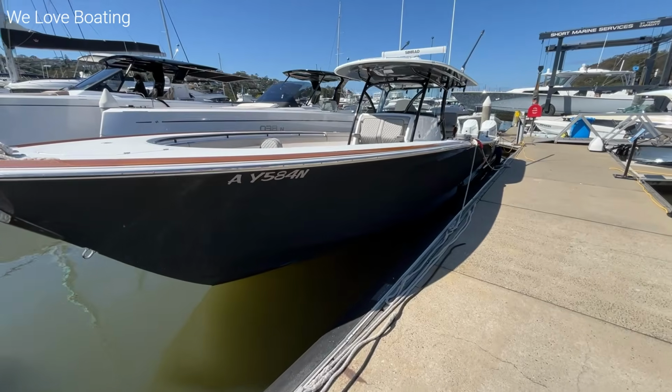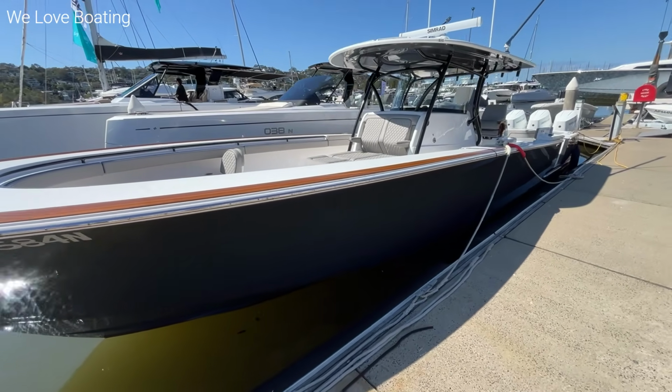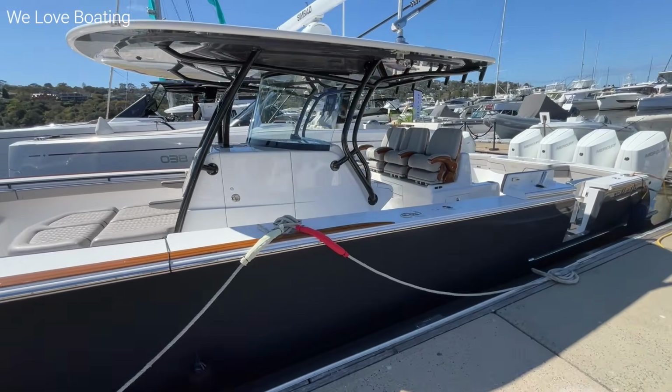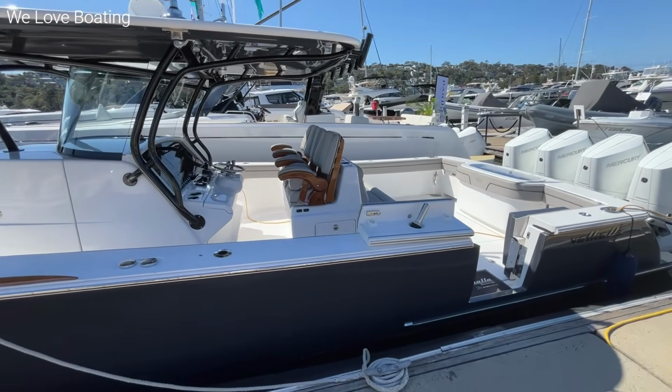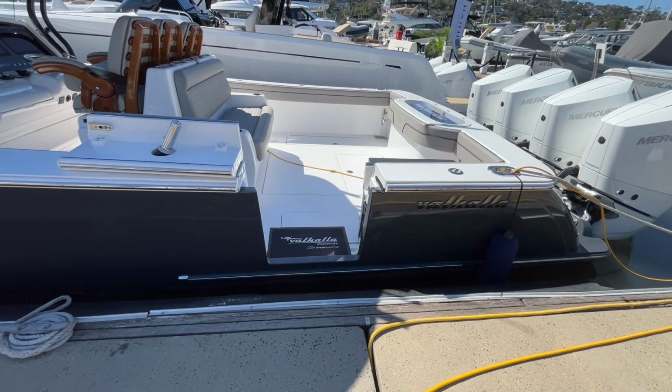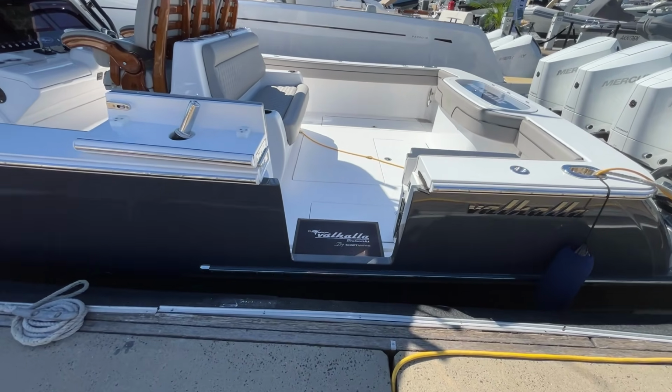Walking down along the side of this one, it's a beautiful looking boat too, really striking when you see it in a marina like this. We're going to jump on board through this walk-through gate here, and that's super convenient, isn't it?